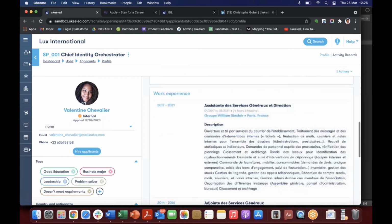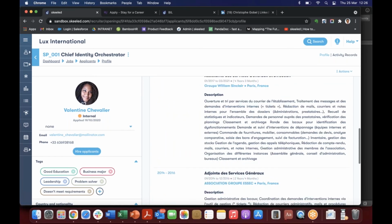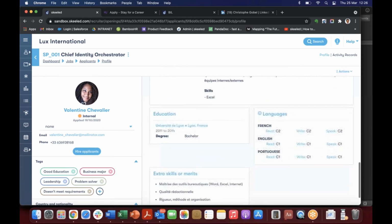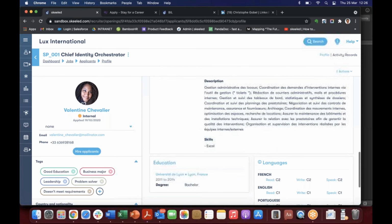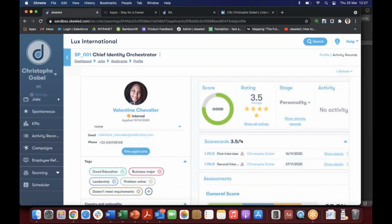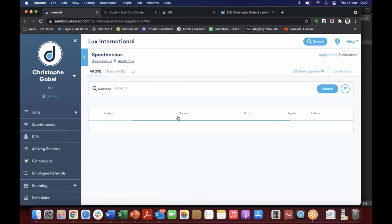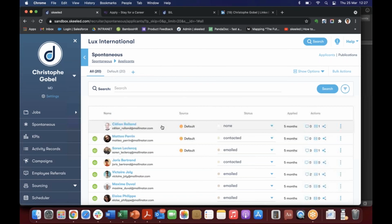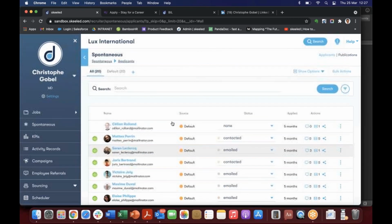Further down here, we have the standardized information in terms of work experience, education, languages, and any extra skills or merits or information that they've uploaded as part of the application process. So that's it in terms of looking at candidates. Another interesting feature is the ability to accept spontaneous applications. So people can just upload their CV, for example. That can feed in nicely into a talent pool, of course.